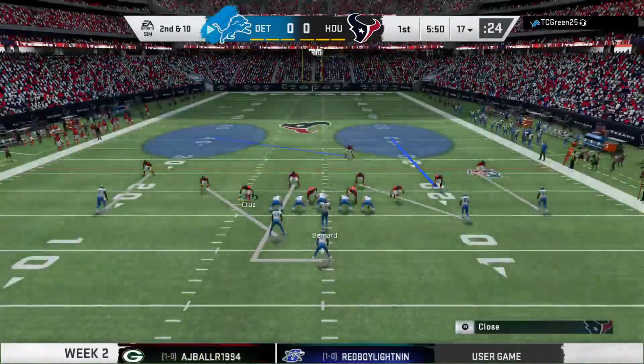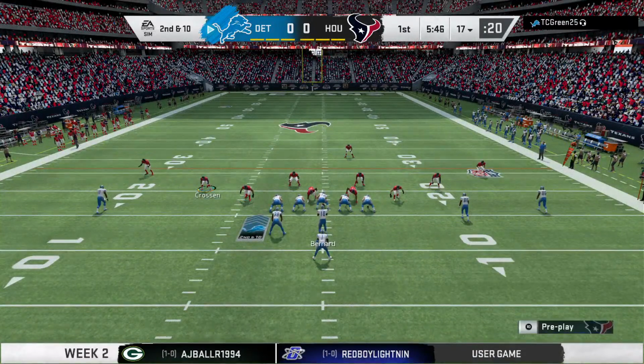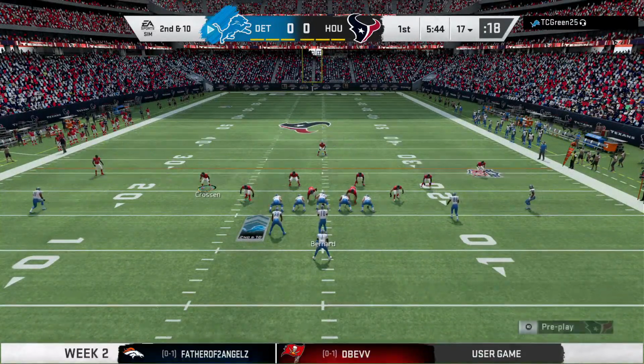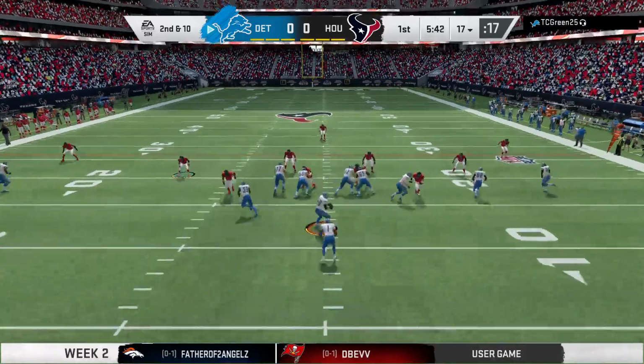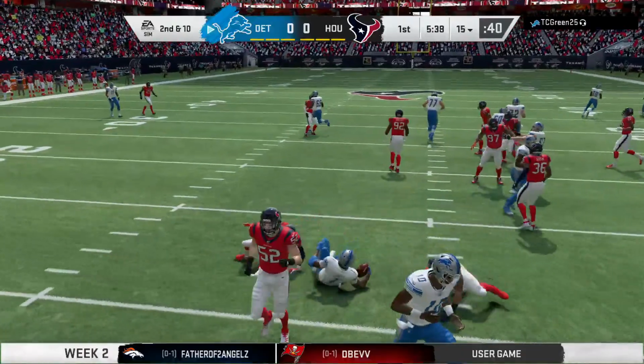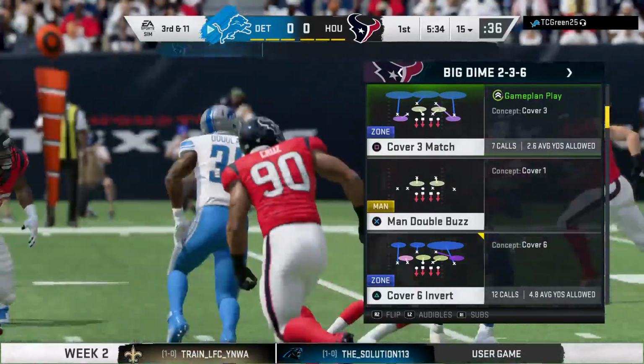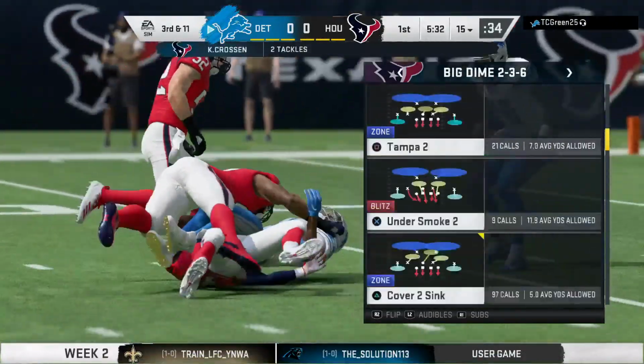Officially nothing on that last run. They'll try again, 2nd and 10. Out of the pistol to give to Jones, and he is going to be stopped cold behind the line of scrimmage. That'll be a loss of a yard, and it leads to a 3rd down.